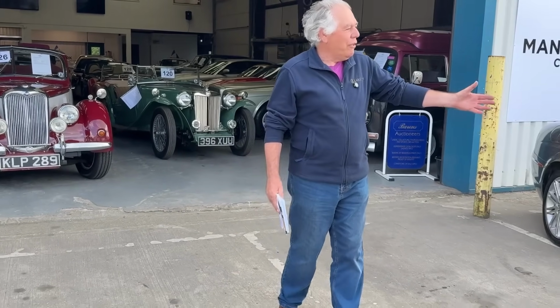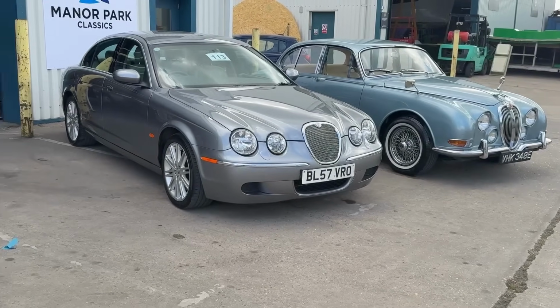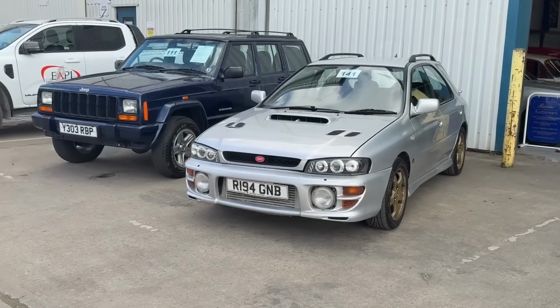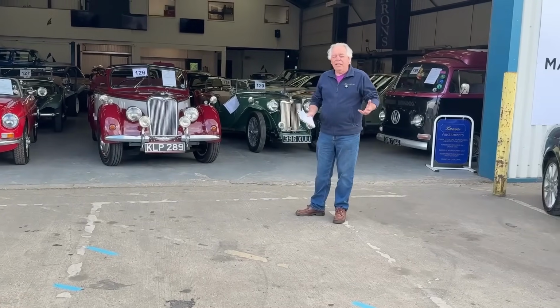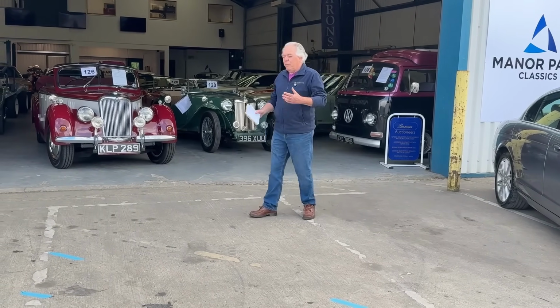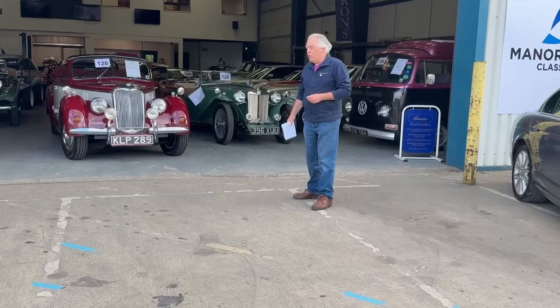Yeah, we've got two very nice Jags out the front here. We've got a Jeep Cherokee and a Subaru over in the corner there. So if some of this sort of stuff interests you, realistically, come on down Saturday morning, have a look at the website. The website's been updated since, and you can come and make your choices.